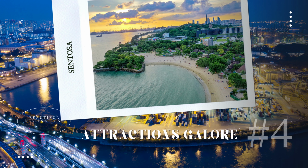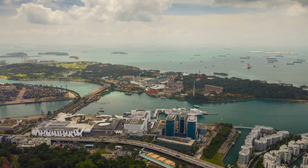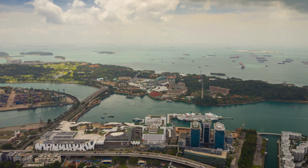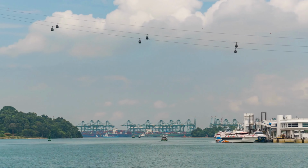Number 4. Sentosa, attractions galore. There is actually another island that we want to take you to, Sentosa. This island has transformed into a real island resort and is the home of Singapore's biggest and best attractions. There is free transport around the island, which makes it easy to explore.